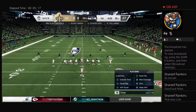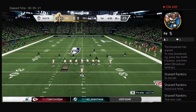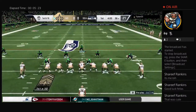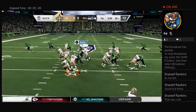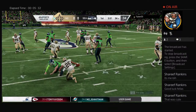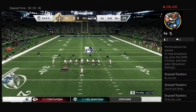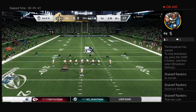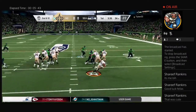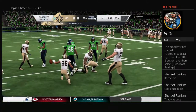So from the 36 now, 1st and 10. A first carry for the former Nittany Lion. This is Saquon Barkley. And he is met in his tracks behind the line of scrimmage. First play of the drive goes the wrong way. Here's 2nd and 12. Saquon Barkley running right. And he'll get 2, maybe 3 up near the 37.